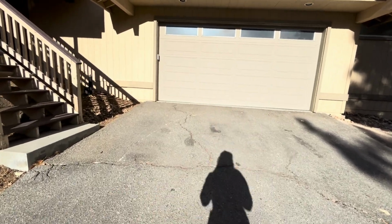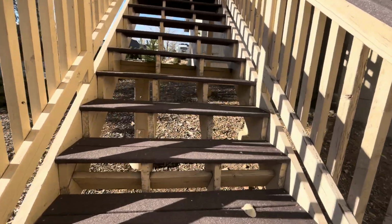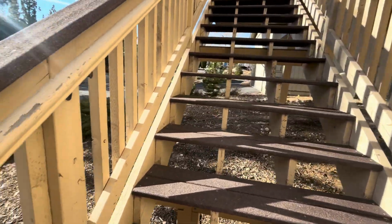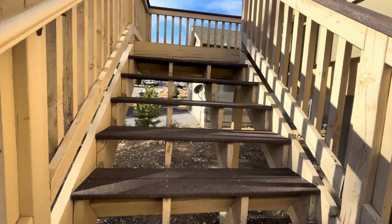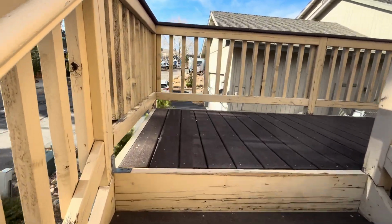So real quick here, coming into the driveway, we've got 2 spots right here for parking, possibly 3, and then an attached 2-car garage. So let's go on up. We've got Trex decking, handrails. You could use this as a short-term rental if you like, but would make for a great primary home or secondary home.